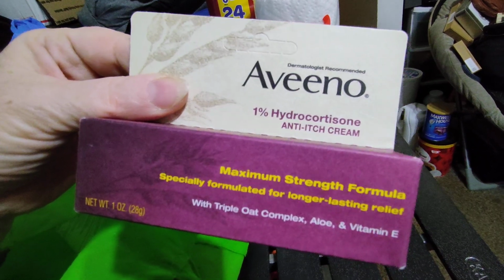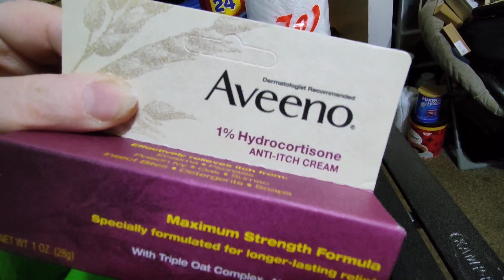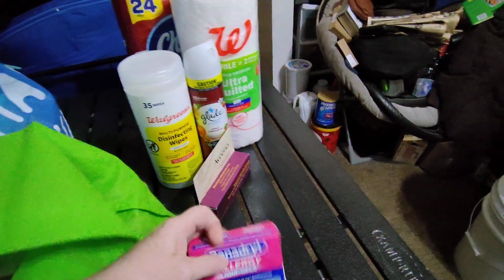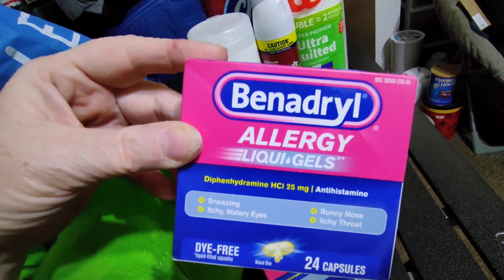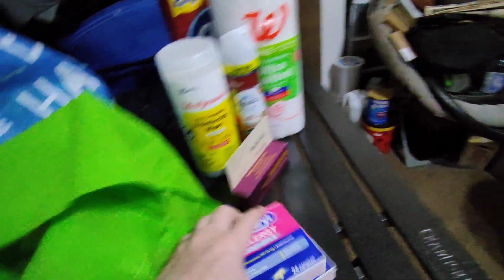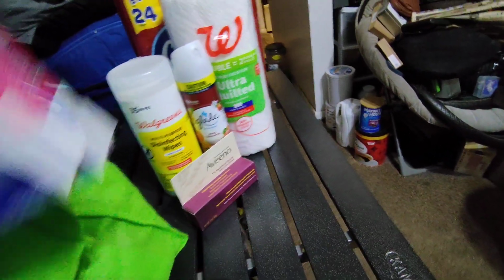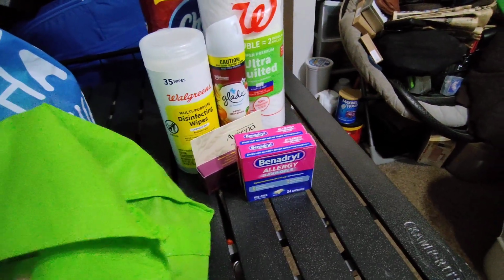So for instance, I got this Aveeno for itches. It's hydrocortisone cream. So this is the Aveeno brand. And I got some of these Benadryl tablets. In addition to the bottles, I like getting these little flat pack blister packs because I can take out a card of them and put them in my pack for camping.